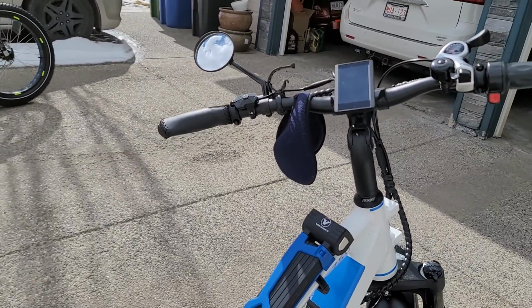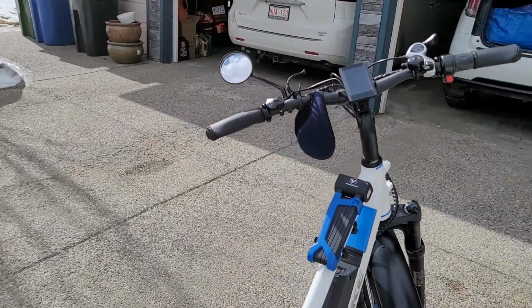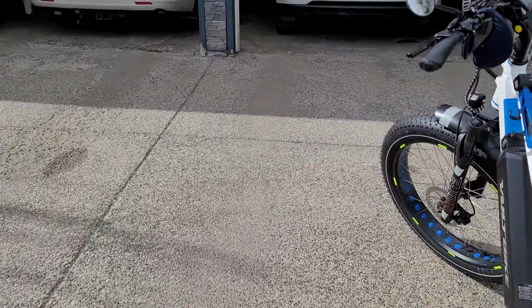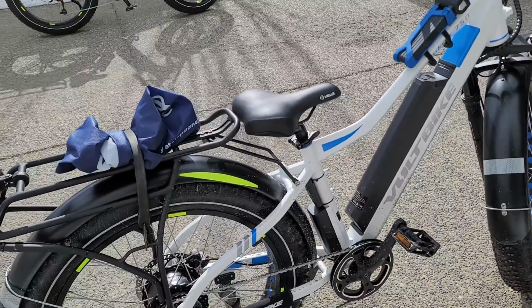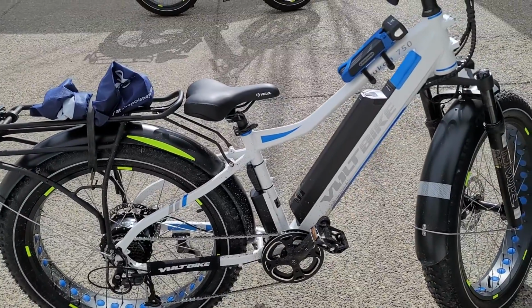So there's lots of power here to accommodate all types of riding conditions, and I feel like the bionic man there. No issues, very good, very comfortable. Well, actually, after 40 minutes of riding, these seats could be a little bit hard on your butt. So you might want to take a break.